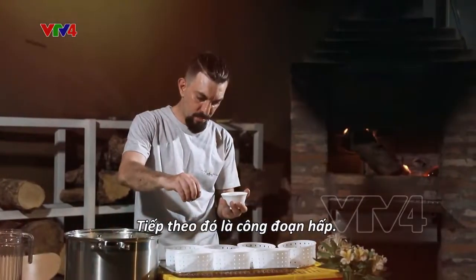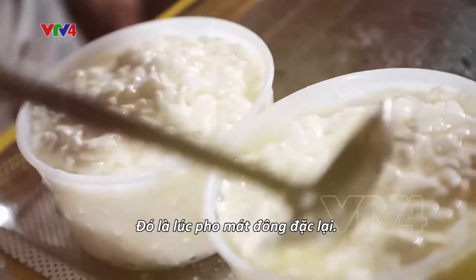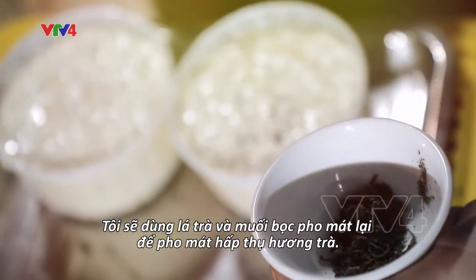After that, there is a moment that is called steam, when basically the cheese gets a little bit firm. And after that, I will cover it with tea and salt in order to absorb even more the essence of the tea.